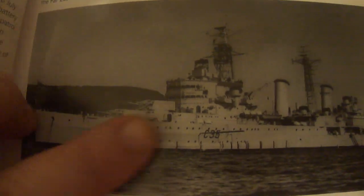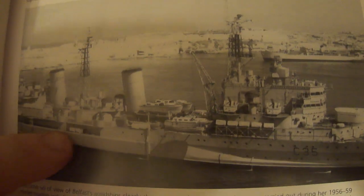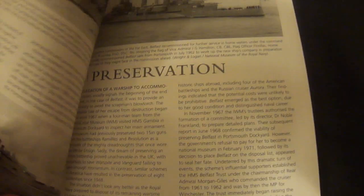Operation Tungsten, D-Day landings, the peace duties in the Far East, the Korean War. Of course, her final commissions when she was modernized. But this is her in her Cold War era appearance. And there's some detailed drawings that show all the modification work that would have to be done to her to modernize her. And of course, a look at her after the modernization. This superstructure is ugly. I don't really like it, but oh well.